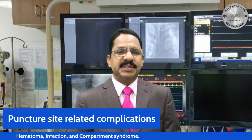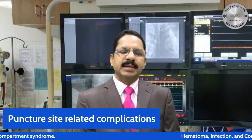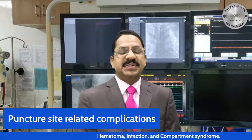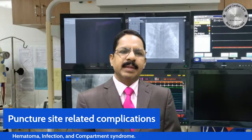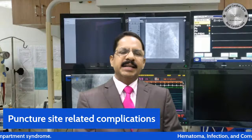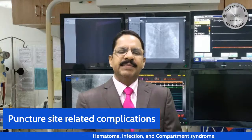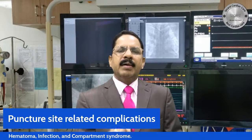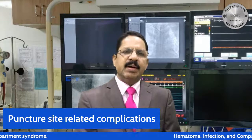In rare situations, with unavoidable complications and a very elective or life-saving procedure, we select the brachial artery in both hands. But for diagnostic angiography, these four vessels, the right radial artery, left radial artery, right femoral artery, and left femoral artery, are very commonly used arterial routes to perform angiography or angioplasty.